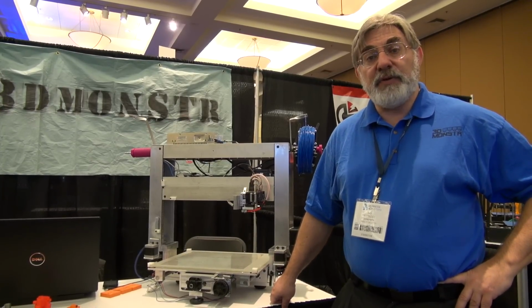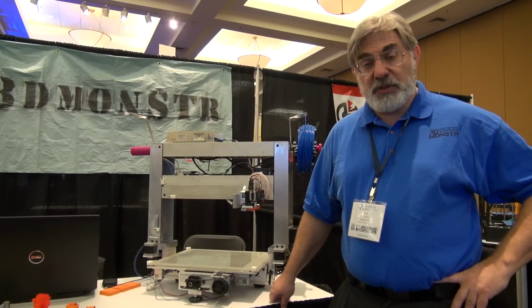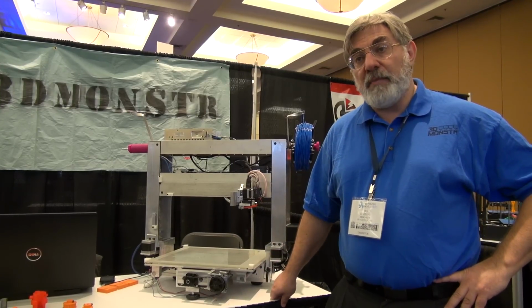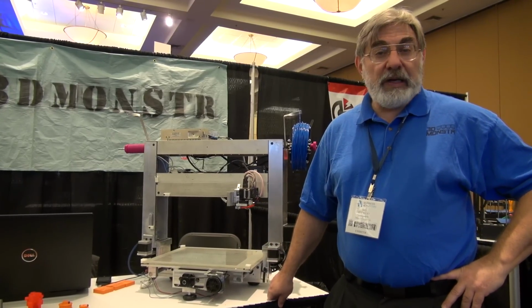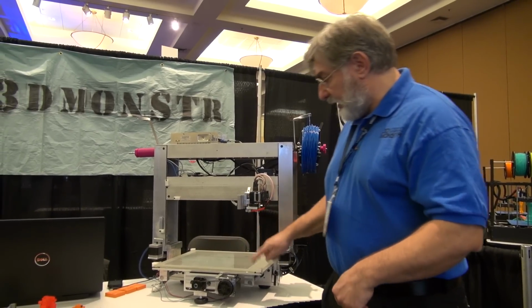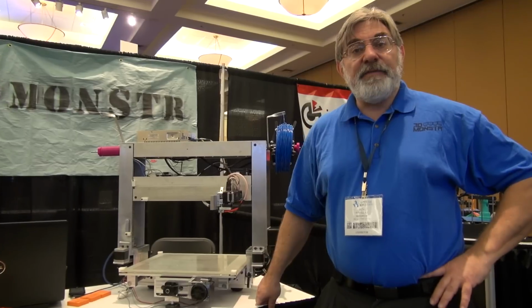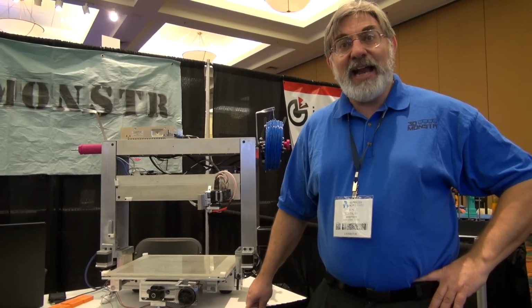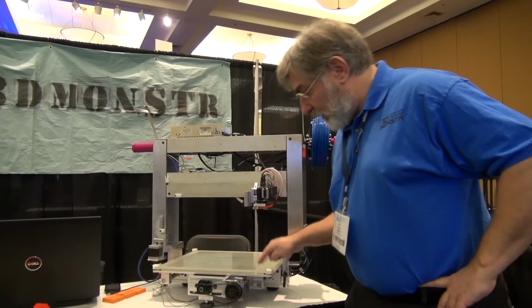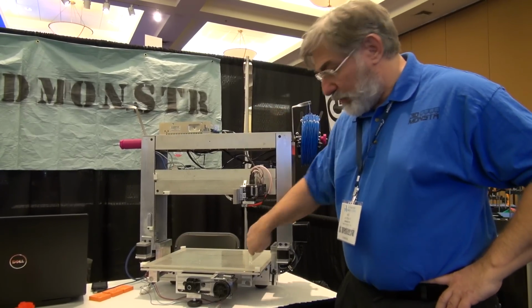By the time that we start delivering the production machines, we will have this 1 cubic foot model. We will have a model that is 3.5 cubic feet, which is really 18 inches on the side, 18, 18, and 18. And it will have the real sort of big daddy machine, which is going to be 8 cubic feet. So it's going to be 2 feet this way, 2 feet this way, and 2 feet that way.